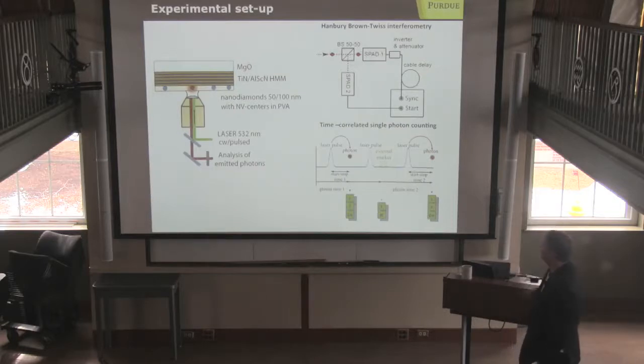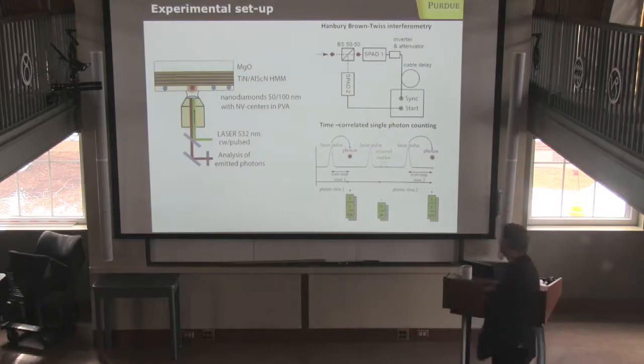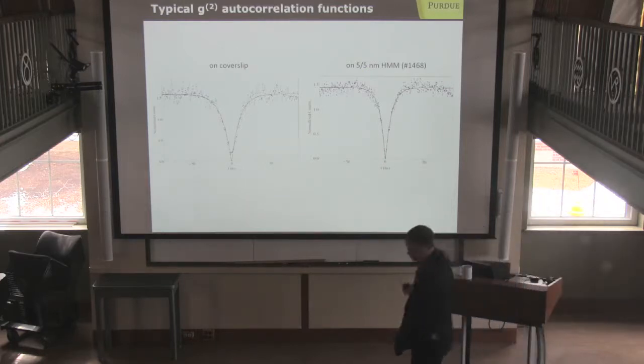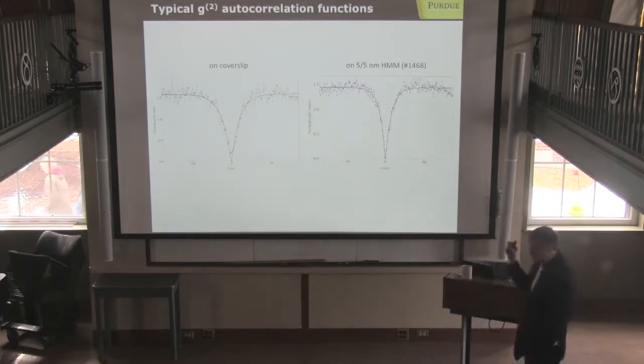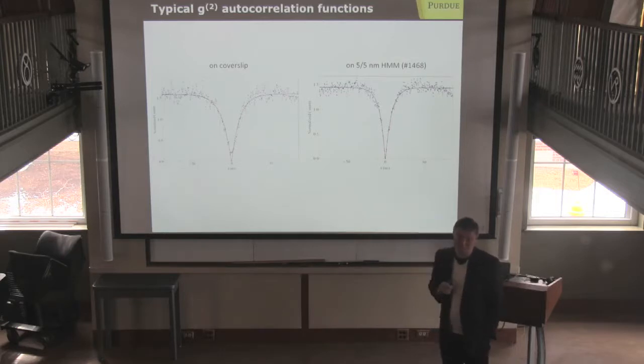This is a standard apparatus to measure the G2 function, which would tell us whether we are dealing with a single photon or not. And sure enough, this is a cover slip, and this is on our hyperbolic metamaterial with layers 5 nanometer thick. We do have a very well pronounced dip in this G2 function. So it does act as a single photon source. In this case, we use nanodiamonds, which are 1500 nanometer in size.